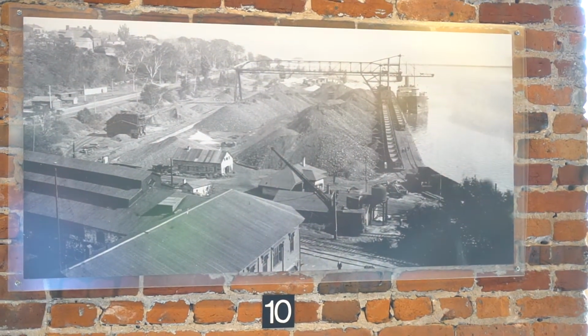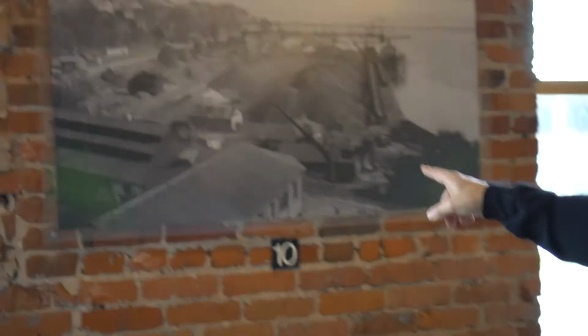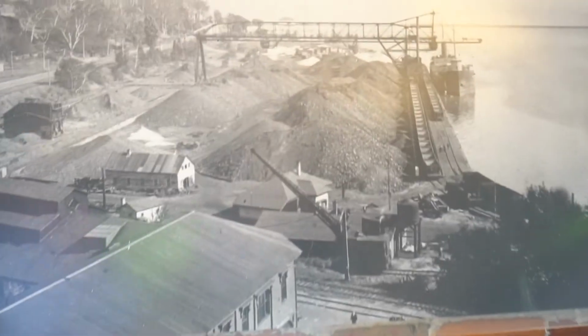Even when I was a paper boy, I used to go out on the coal boats and sell papers. And it was just all very dirty and very industrial. And now you've got Matson Park out there, which is obviously a real asset to the community. But you can see the building that we're in right here on the end, and then the view.